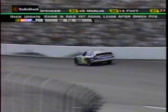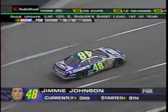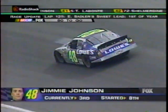And you talk about the number 9, Mike. I mean, this is reminiscent of Bill Elliott back in the 80s when he drove the number 9 and just lapped the field every week. 85, he won like 12 races.